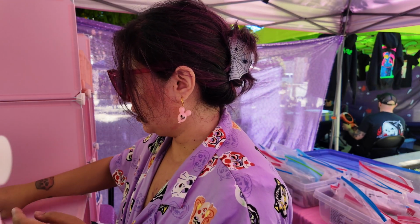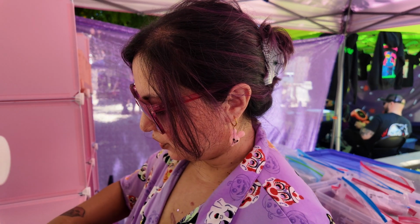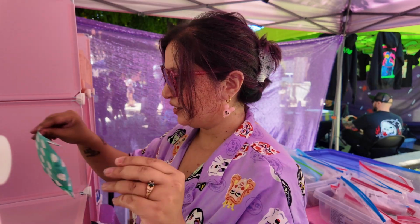Just double check for me. Those are your designs. Awesome. Will this be cash or card? So three enamel pins. You're all set.